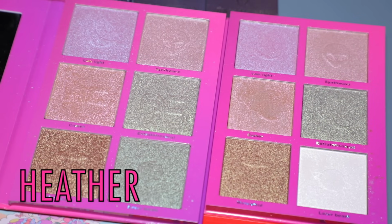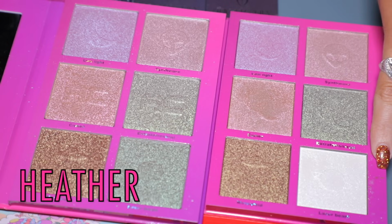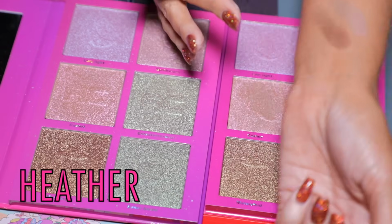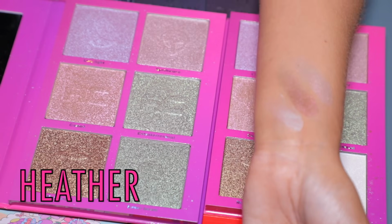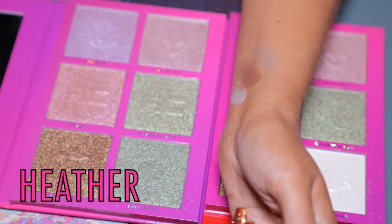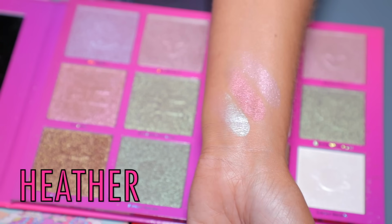I love these. They look so deep in the pan, but like I said, they have that transparent base, and they're all duochrome highlighters, but Unearthly redid the palette and put this shade in instead of this one. So let me show you. Again, they have that transparent base, so they're not going to leave a white cast. This lighting isn't the best to show shifty highlighters, but maybe at the end when we swatch a lot, I can show you a little better.